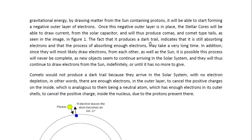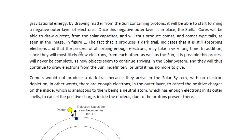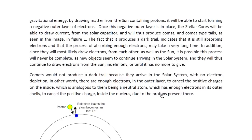1. Now, the fact that it produces a dark tail indicates that it is still absorbing electrons, and that the process of absorbing enough electrons may take a very long time. In addition, since they will most likely draw electrons from each other as well as the Sun, it is possible this process will never be complete, as new objects seem to continue arriving in the solar system, and they will thus continue to draw electrons from the Sun indefinitely until the Sun has no more to give.